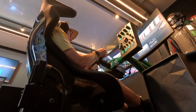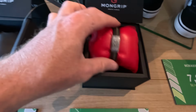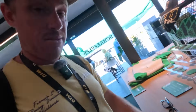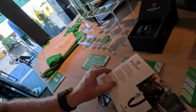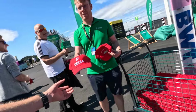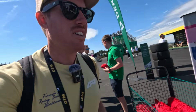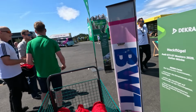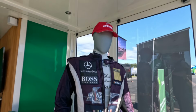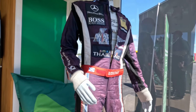Have a look at this stuff here. So these here are bracelets made from used race tyres. Kind of cool, right? What's going on here? Giving out hats. Thank you. Got ourselves a hat. Oh, that's a David Coulthard race suit. What are these things here?